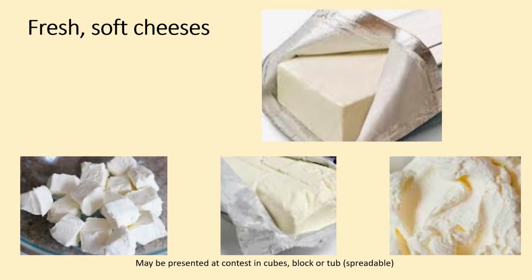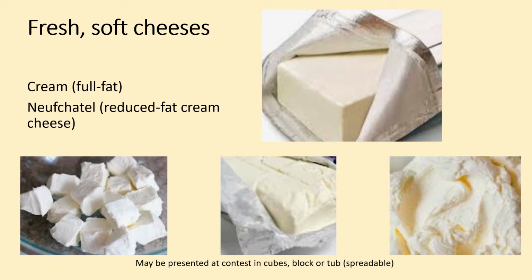Do you know the difference between cream cheese and Neuchâtel? Well, it's really hard to tell by looking, and it's actually kind of hard to tell by tasting.